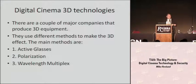And they don't even really make them rechargeable. You're supposed to spend like $70 per pair of glasses, and it'll last you through about 60 views, and then you throw them away. So it's not very cost-effective, anything like that. So I am not a fan of active glasses.